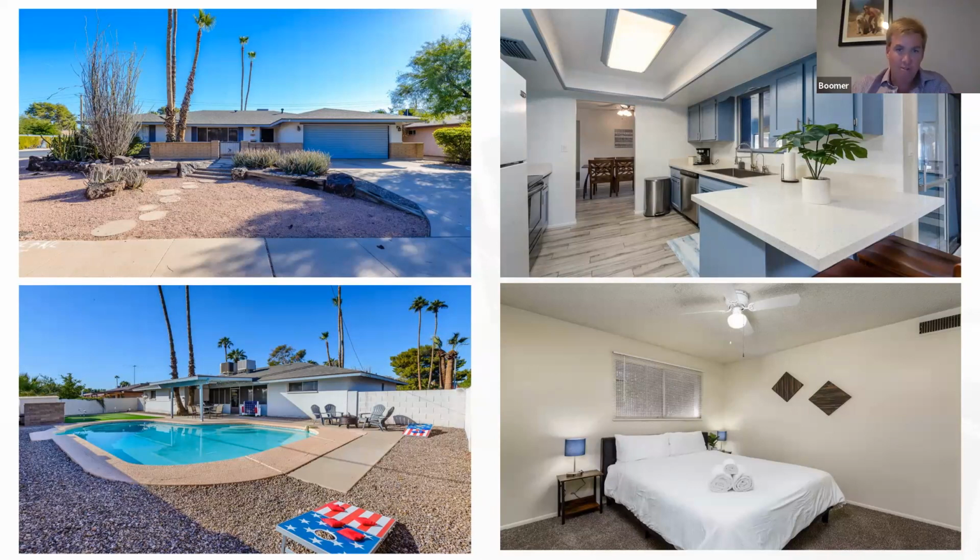A good rule of thumb to think about here is that a property has to be livable. So you're going to have roof, you're going to have walls, you're going to have a foundation, you're going to have HVAC. Anything that makes the property more comfortable to live, that's what you're going to be able to accelerate.